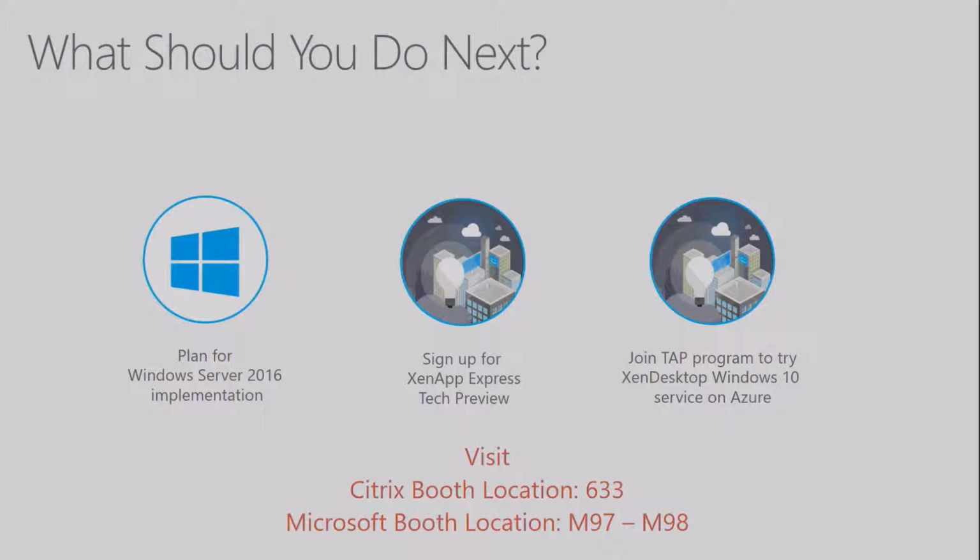If you want to learn more about our technologies, please visit our booth. Our booth location is 633. We also have the Microsoft booth location where we have demos. In the Citrix booth, we not only have demos for these services, but we also have it for the Skype for Business delivery of that, and also all the other HDX demos and the XenMobile and NetScaler demos as well. So please visit us at the demo.